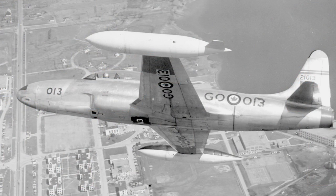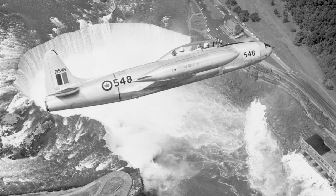Flying this airplane is really quite a docile thing, and it's quite enjoyable. It's just, you have to get your mind wrapped around the scale of thinking and the speed.